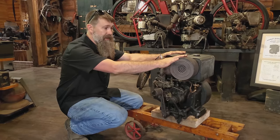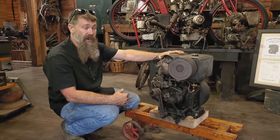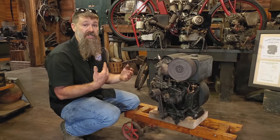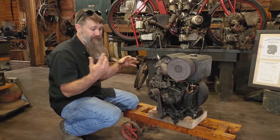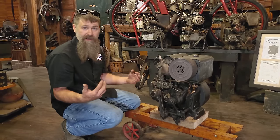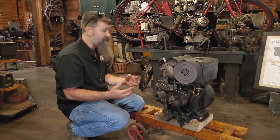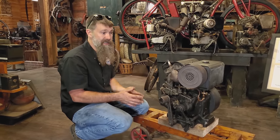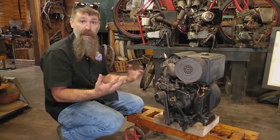This engine, great story, was given to Ralph by one of the executives at the Harley-Davidson Motor Company in exchange for racing information. So basically the way it would happen, Ralph would develop power and Harley-Davidson wanted a piece of that power and would offer Ralph rare and unique pieces out of the Harley-Davidson collection in order to get some of that racing information.